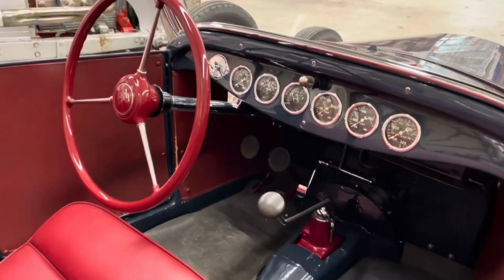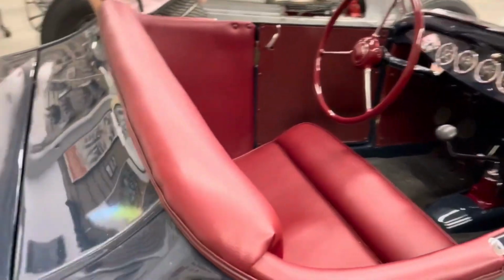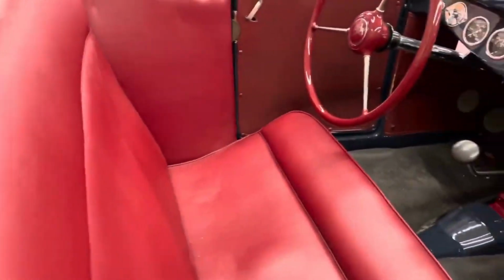But it looks like it just has the basics. The seats are big, but not as cushioned as what you've seen in some of the other cars.